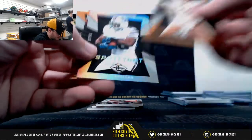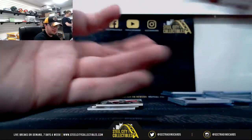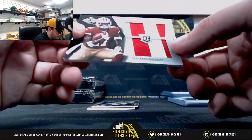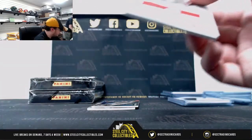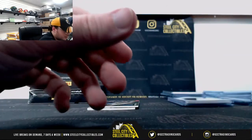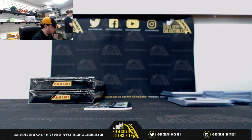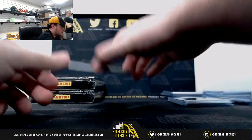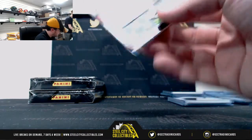Kurt Warner, 346/349. CJ Spiller, 9/49. Josh Freeman, 378/399. And Lamar Miller, 88/399. Quinton Patton, 2 color jersey, 53/99. A little bit of a ding there on the corner. Number 3, Jeremy M. Groundwork jersey, Robert Turbin, 44/99. Number 4, Michael B. And rookie phenoms, patch auto, Christine Michael, 198/299. Number 8, Brandon M.